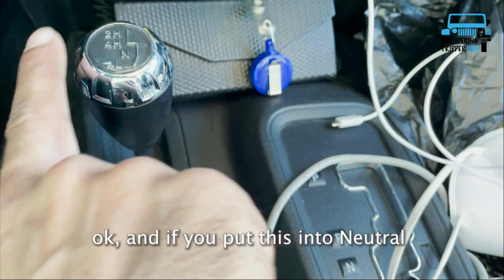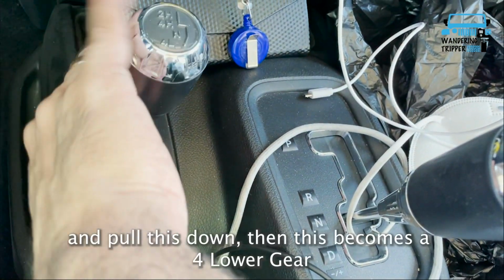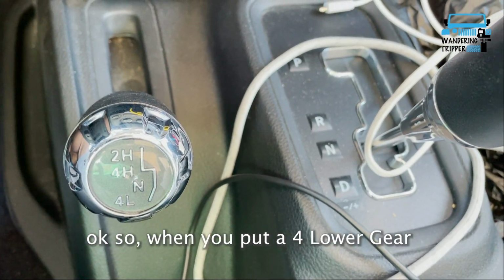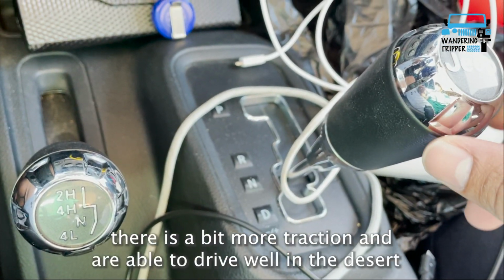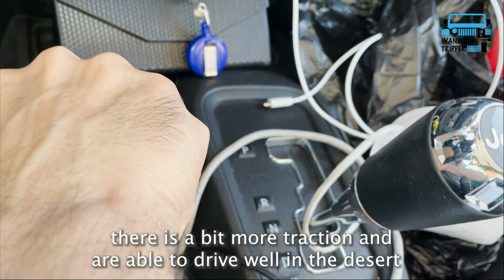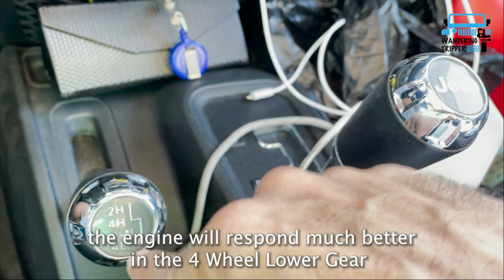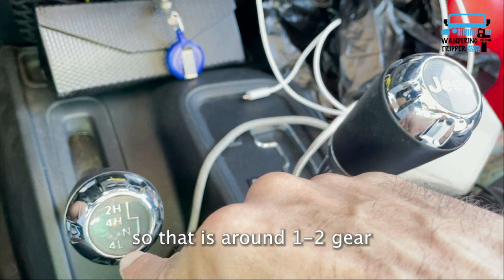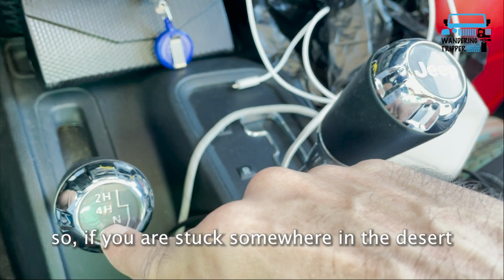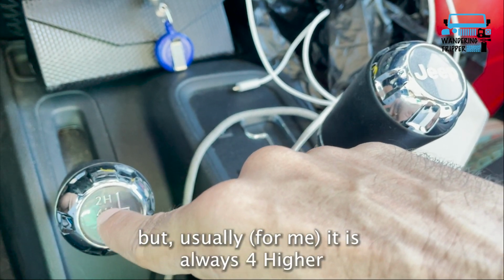Okay, and if you put this into neutral and pull this down, then this becomes a four lower gear. When you put a four lower gear, there's a bit more traction on the engine, and you are able to drive well in the desert. The engine will respond much better in the four-wheel lower gear, which is around the first or second gear, and you can't accelerate much on this. So if you're stuck somewhere in the desert, this is the best way to drive.